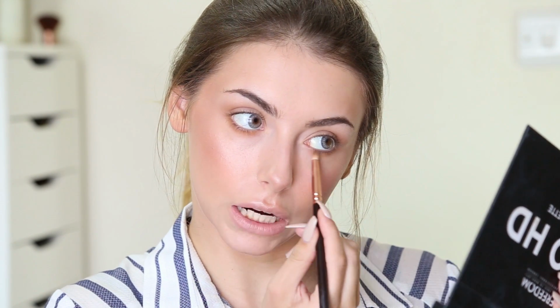I like that colour. I really like this as an eyeshadow. It's a colour I've been looking for a while. Sort of like an orangey brown, so I'm actually very much into this. I really like that actually. I'm definitely going to be using that again for eyeshadow.